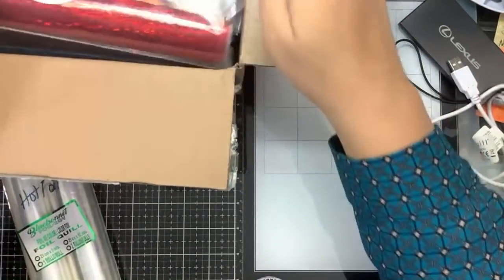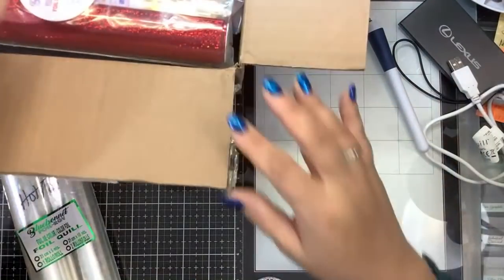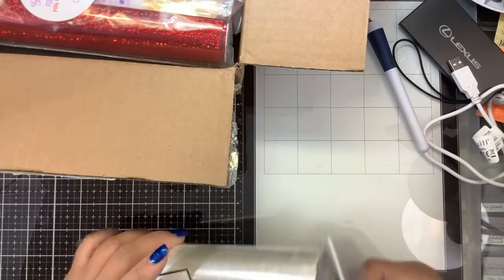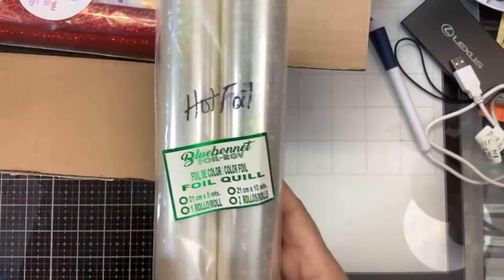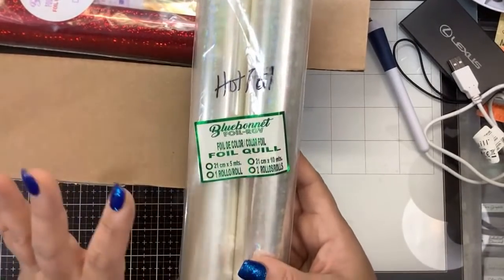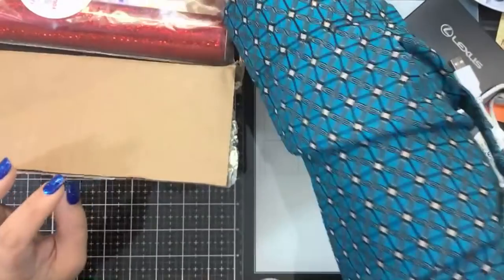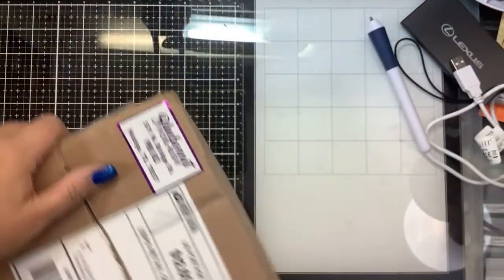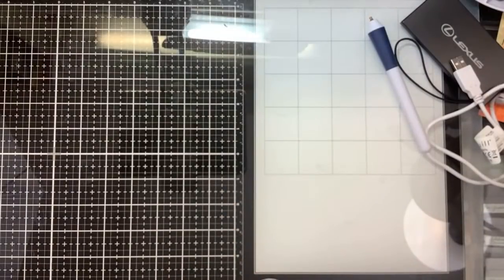She's in the United States. The name of the company is Blue Bonnet. The only way you can buy from her is online through her Facebook group. You just message her, and she even sent me this sample of clear foils, which I have not had a chance to play with, but I will. I promise you guys. But that's a company I would also check out if you're looking for hot foils. They are Facebook based. Yes.